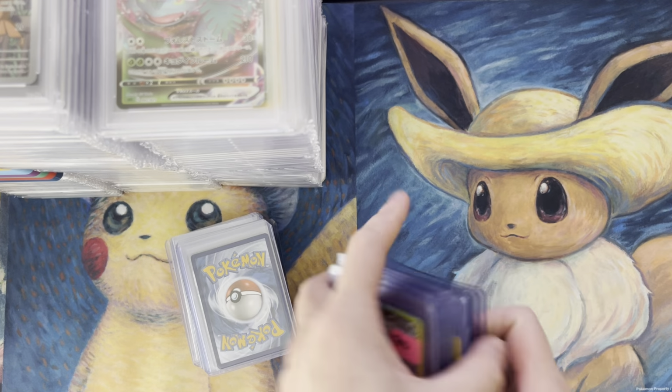And some more. I actually have a lot of Squirtles and sealed Ancient Mews that I have a bunch of. I'm just putting in these card savers. Excuse me while I put everything back in my case, since a lot of it's in order and I want to make sure they stay in order.